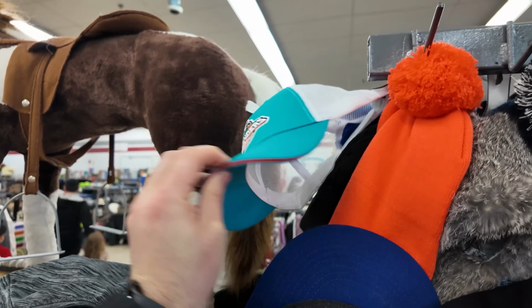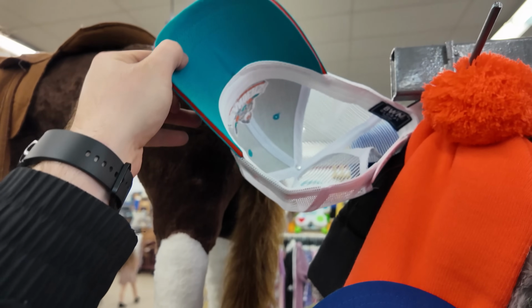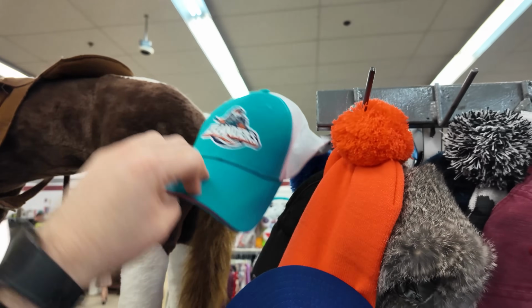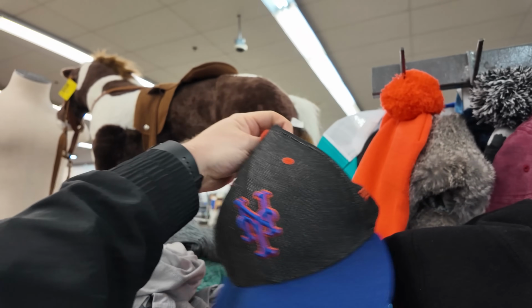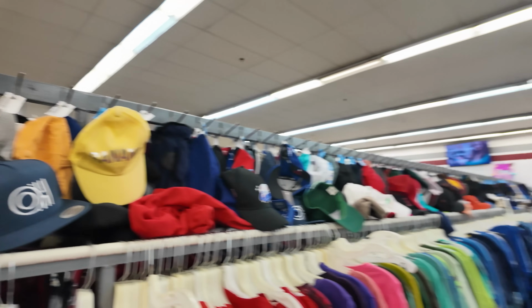I just found another Islanders hat sitting here. I think they all came from like a free giveaway or something. I don't think they're anything, so. Cool Mets hat, $4.99, but we'll leave it.